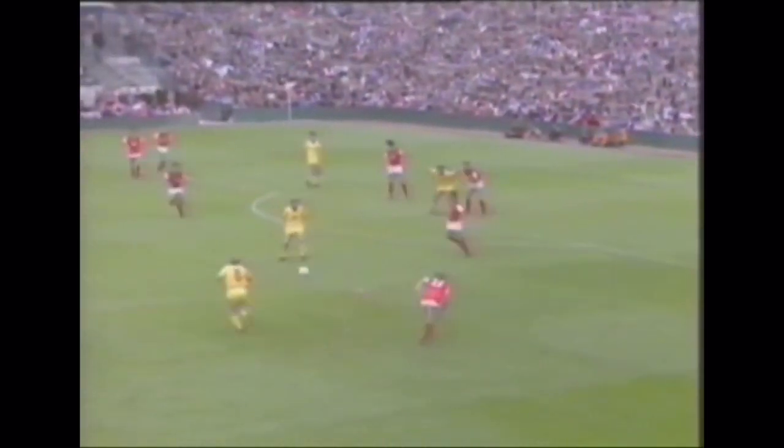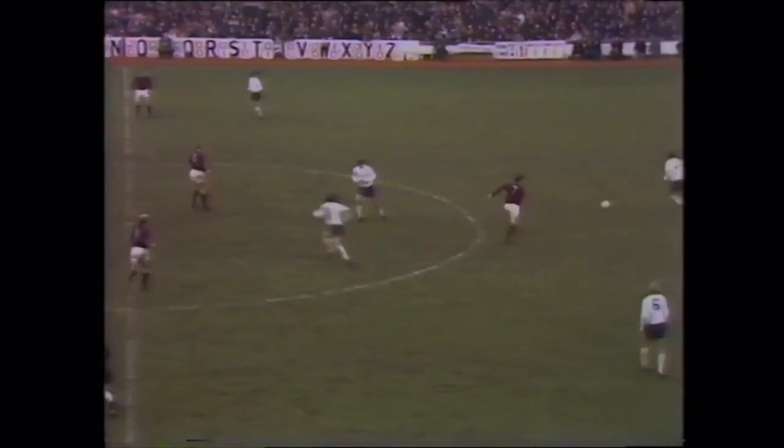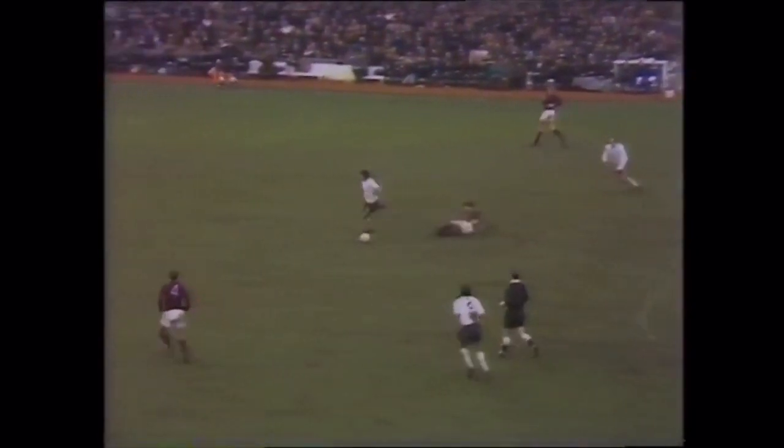Lee. Dalglish. Lee again. Robinson. Back heel to Dalglish, surely. Yes, it was. It's on here. And Dalglish has scored. To Mallory. England. Gilzee. Oh, good flick.